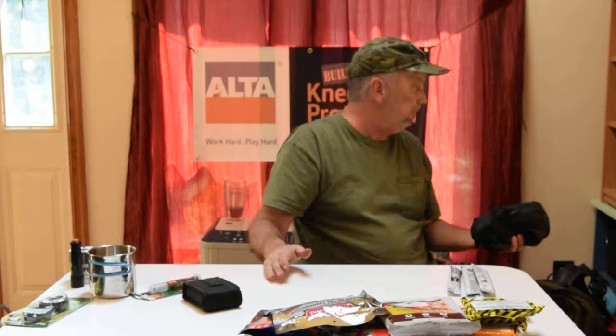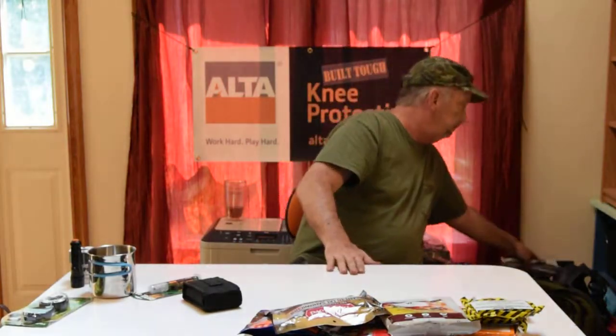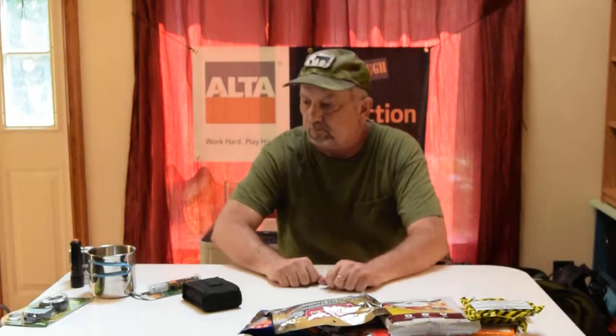Don't just look at the price, go through sticker shock, and be like, oh God, that's expensive. They're not really trying to rip you off. A lot of them aren't trying to rip you off. It's just they're trying to get you a good pack that helps you increase your survivability or increase your chances.